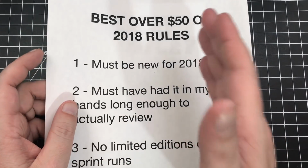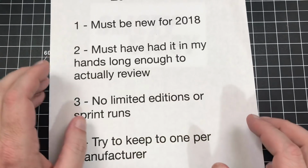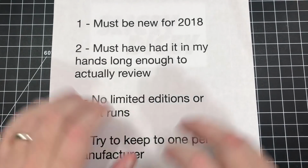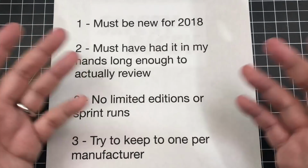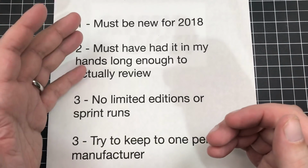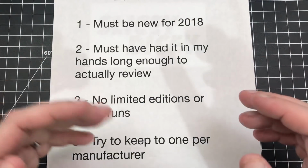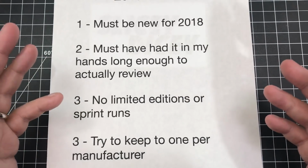So this is all stuff that I got now or before, and that ties into rule 2: I've had it long enough to actually have it in my hands and formulate an opinion or a review about it. That's a very important one because a lot of you guys are going to reply, well, you didn't put the blah blah from the mail, you're an idiot. If it's that great, I probably just didn't get my hands on it. That said, all these knives are going to be in my usual wheelhouse. I do review some knives that are more expensive, but I'm usually in that $300 and below wheelhouse. So that's kind of where we're going to be.